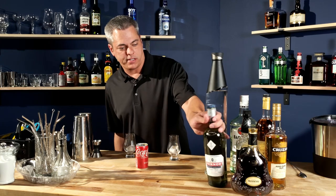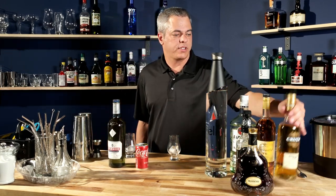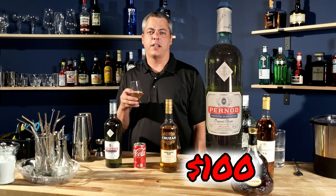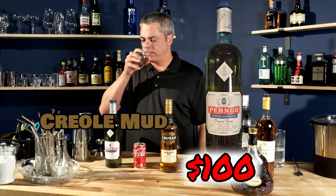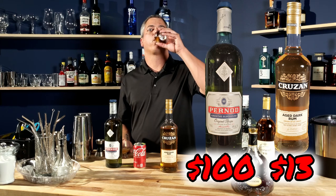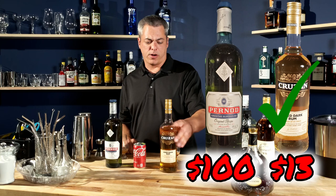Now we're gonna go Absinthe versus Cruzan aged rum. Absinthe and Coke. I believe that's called Creole mud. This looks like mud water. It smells great. I like the flavor. It's a lot easier to drink, lower ABV. I have to go with rum.